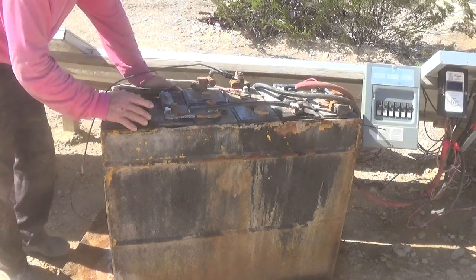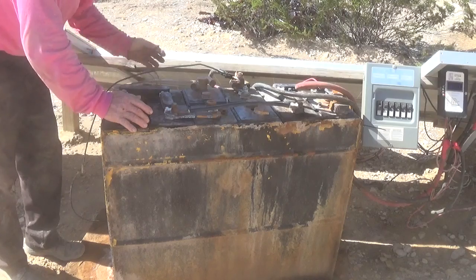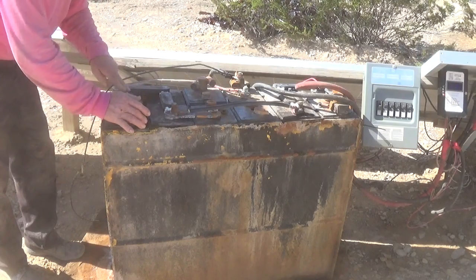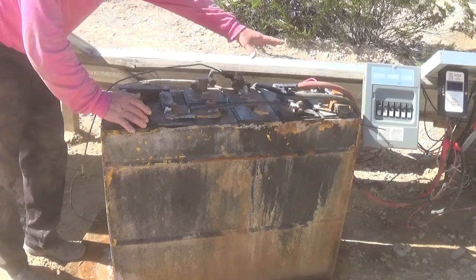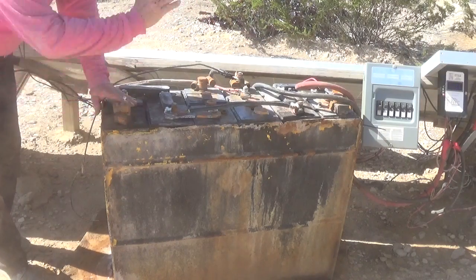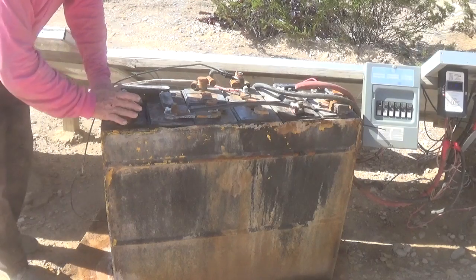So I was able to take the 1 live one, and I can't remember which one it is. It seems to me it was this one. But I took the 1 live one and put it with the others to give me 12 volts. And I do indeed have 12 volts, but the pump runs the battery down overnight.